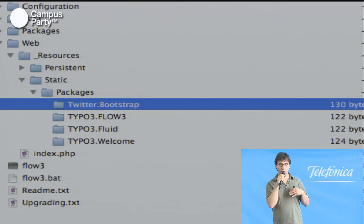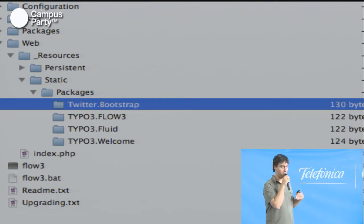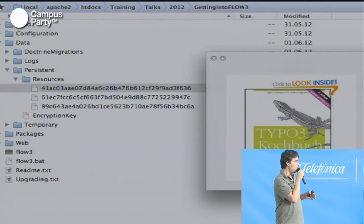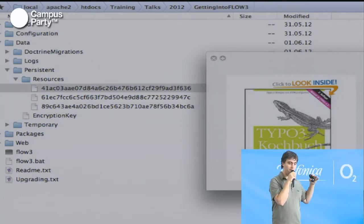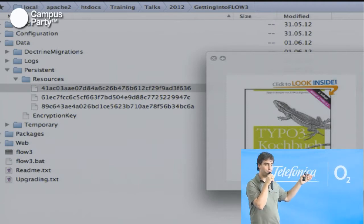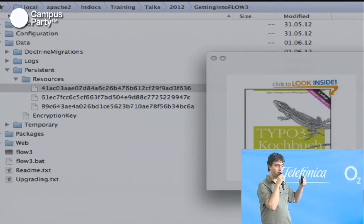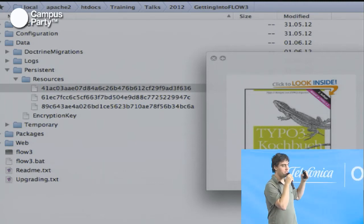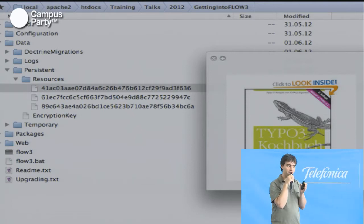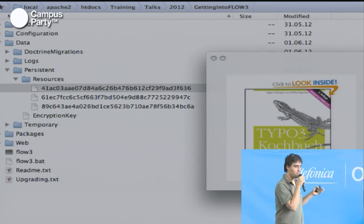There's, of course, also a lot of data users can upload, images, for example, or PDF files, whatever. And they are stored by default also in a private directory outside the web root. And we use a SHA-1 hash built off the content of that file when you upload it. Because if you upload that exact same file again, we'll have exactly the same SHA-1 hash and can detect, oh, we already have that image. We don't need to create another file locally.